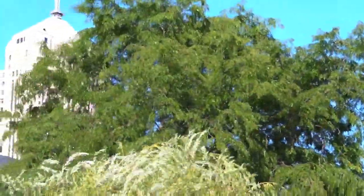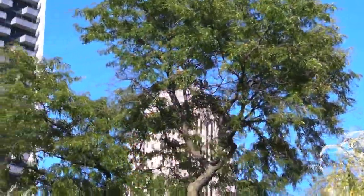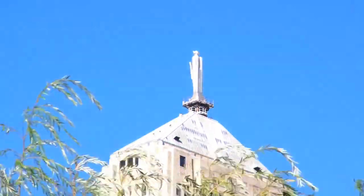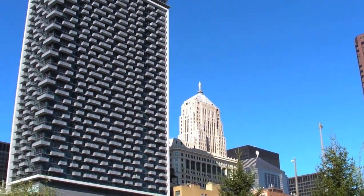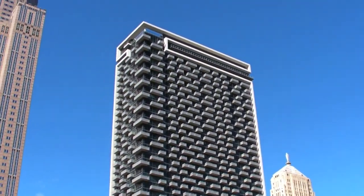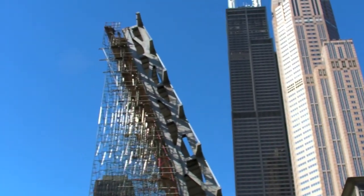The Board of Trade was finished in 1929, the work of William Halliburton and John Root. And that was the tallest building in Chicago for nearly 40 years. The Silver Lady on the top is a statue of Ceres, the Roman goddess of grain, or the harvest. Just to show they do the agricultural futures trading inside of the Board of Trade building over there.